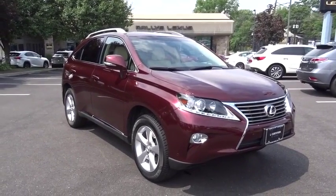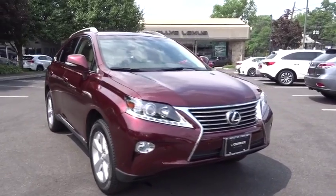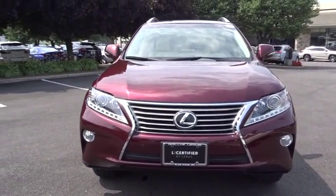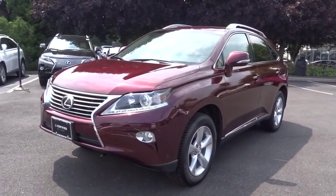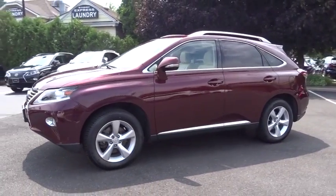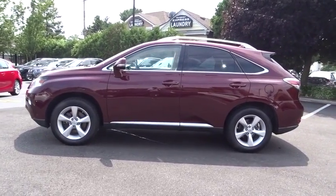2013 Lexus RX 350. The RX 350 offers a driver-inspired design and intuitive technology that puts you in total control of your interior. Paired with a spacious cargo area and a powerful V6 engine, the RX 350 continues to offer the best combination of powerful performance and interior luxury in its class.